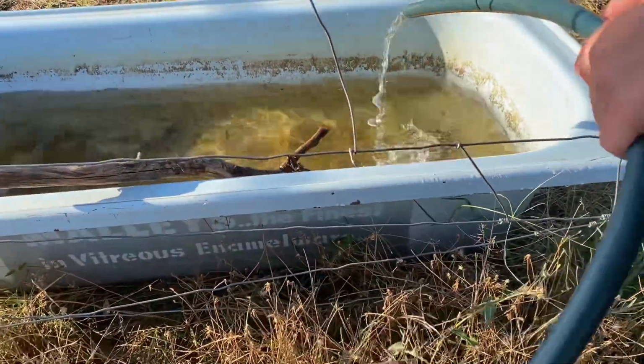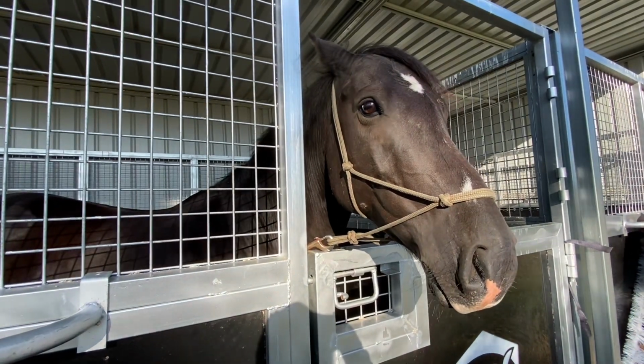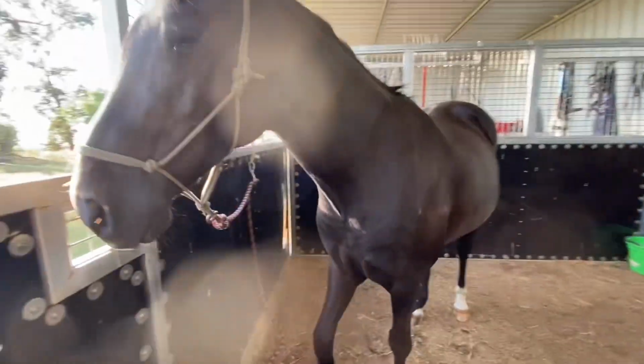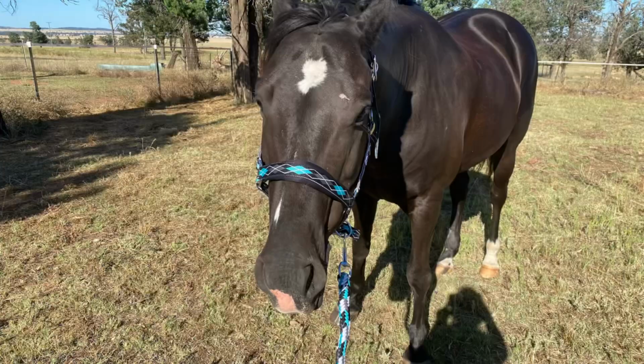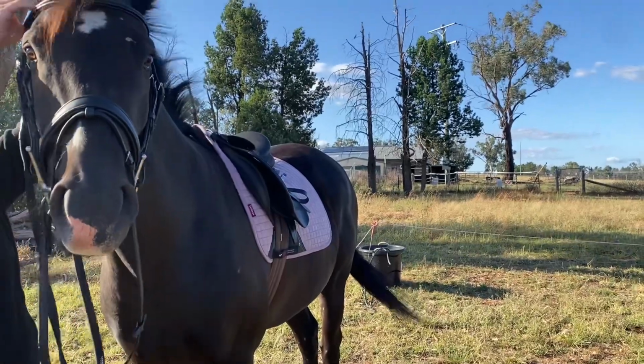After that, I grab one of the horses, and on this particular day, it was Jacko. So here he is in his stable, and I've actually put a new head collar on him. Anyway, then I need to get him all tacked up, and here my mum is making sure that he's all good.